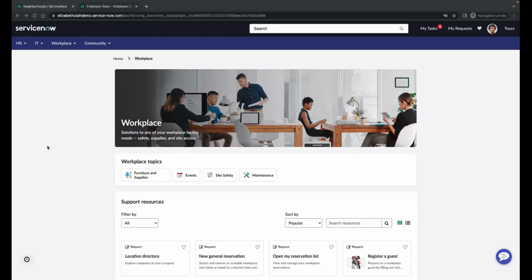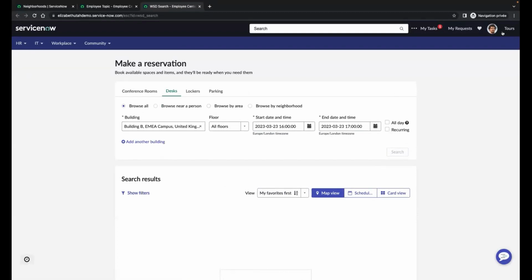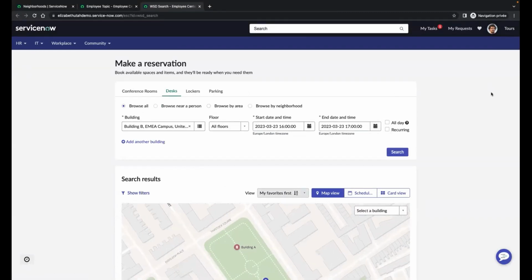Perfect. So I won't go through this page as Alison just did a brief introduction as to what this page is. What I'm going to do here is go into a new general reservation. Today I'm signed in as Abel. Abel is an employee in the organization and he works as part of the product team. So this is the page you're probably used to, the reservation portal, where Abel can come and say, I want to reserve a specific space, a specific desk, a conference room, based on different criteria.